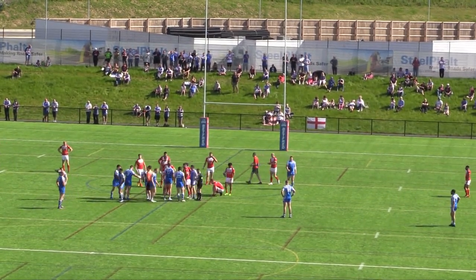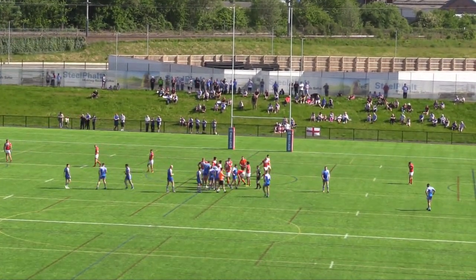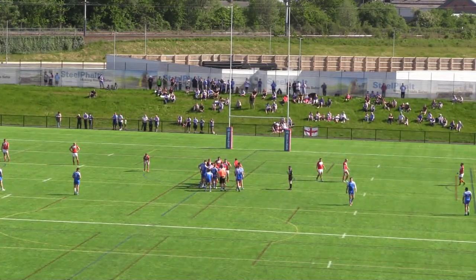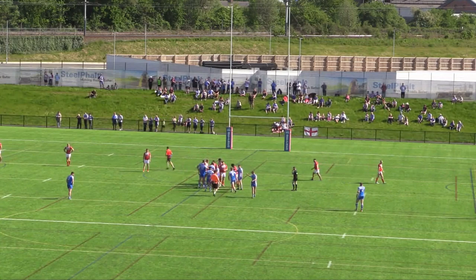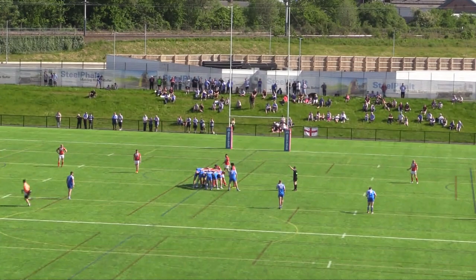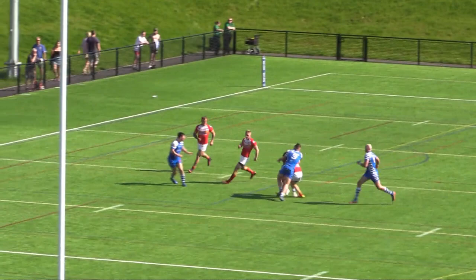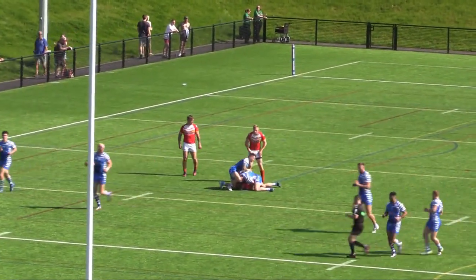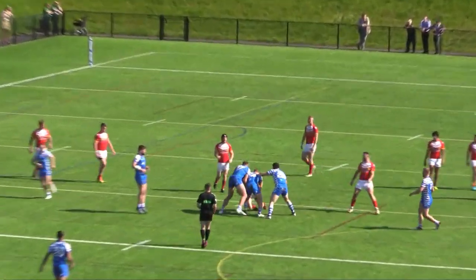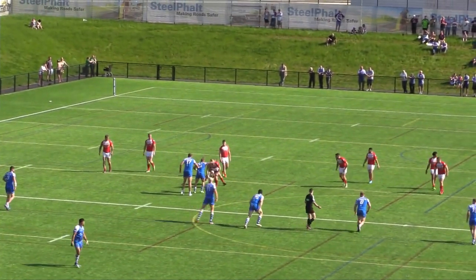But the referee calls back for the forward pass. It can't be in that far forward. But the referee in a good position. Ashworth looks outside and drops the shoulder, doesn't find the gap in Halifax defence. Moving to make the tackle, Spedding off the mark, gets to the 40.